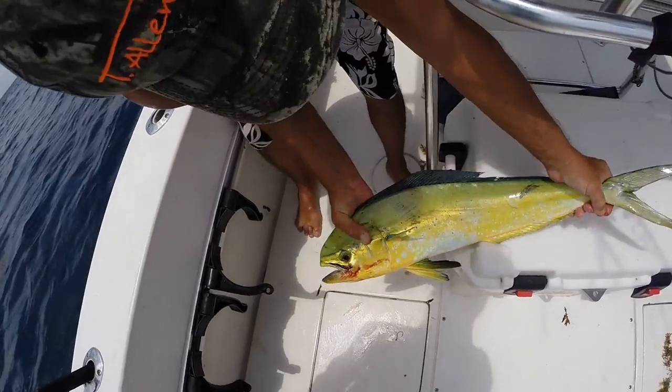All in all, it was a lot of fun on the water. Got a few dolphins, which is cool. Had fun trying to get them and getting through all the mishaps and everything. So it was a great day.